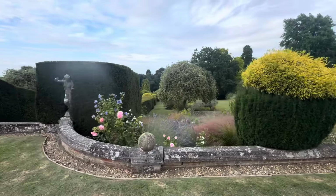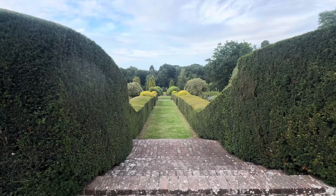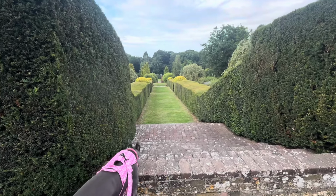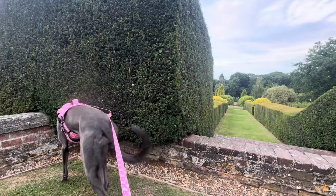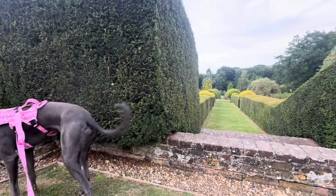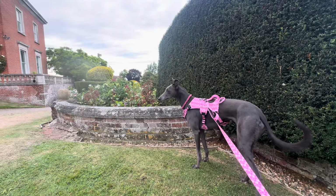The gardens were beautiful. You can see the hedges, the walls, there's big pillars and posts everywhere. It was very sort of posh and a lovely place to walk the dogs. All the greyhound owners were walking their dogs around the gardens.